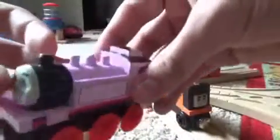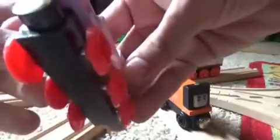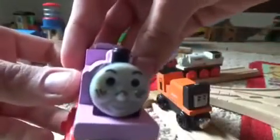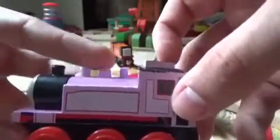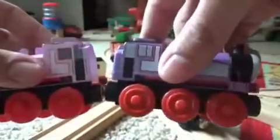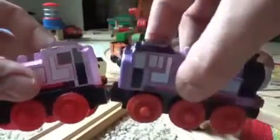Now let's take a look at her knockoff model. Out of the 3 knockoff models that I have here, I would say this one has the best face. It's almost the same. It even still has this red stripe here. It's just that it has no name, no dates on the wheels, and the magnets are backwards, as you can see here.